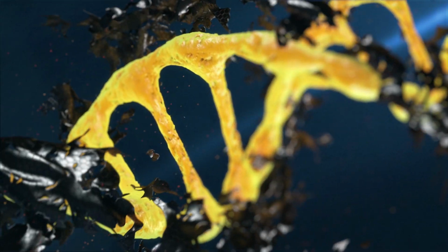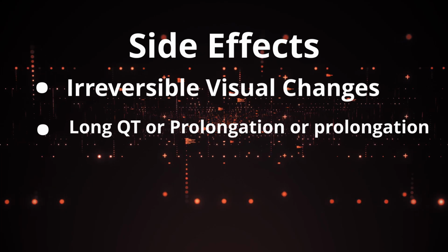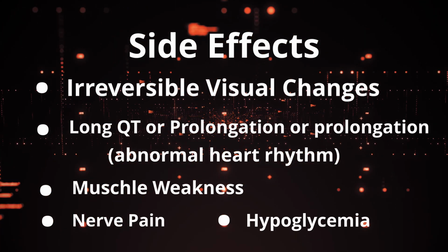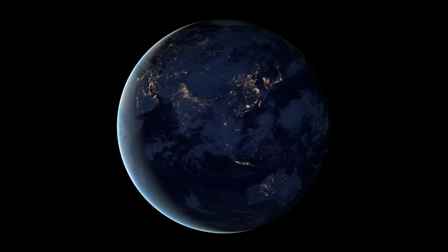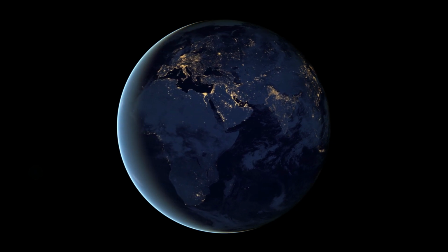Health experts caution people from taking these medications, which can include side effects such as irreversible vision changes, long QT prolongation, abnormal heart rhythm, muscle weakness or nerve pain, hypoglycemia, and many more. Experts are more concerned about people who take both hydroxychloroquine in conjunction with azithromycin, as the pair have shown to exacerbate side effects such as abnormal heart rhythm. Both medications should only be taken in the presence of medical professionals in a hospital setting or a clinical trial.